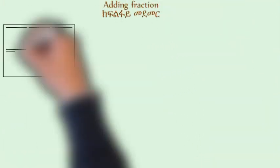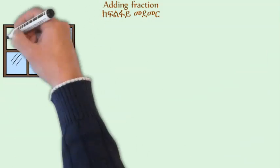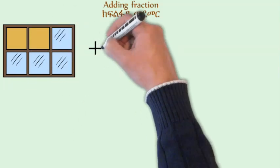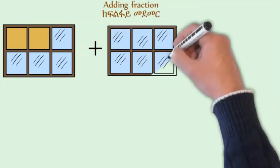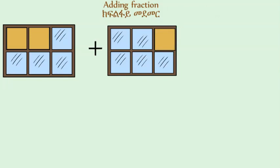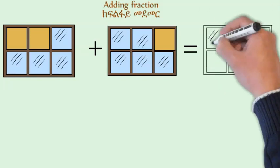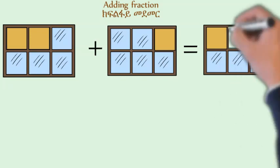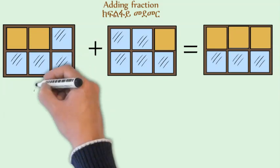Next, let's see another example of adding fractions. Let's say we have 6 sections. Out of the 6 sections, we have 2. And from the same 6, let's say we have 1 here. If we add these 2 fractions, let's say first 2 windows are broken and then another one is broken. So now how many have we broken out of the 6? We have 3 broken windows out of the 6. Or you can think of it like painted.